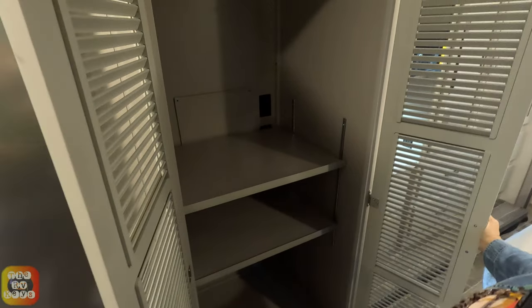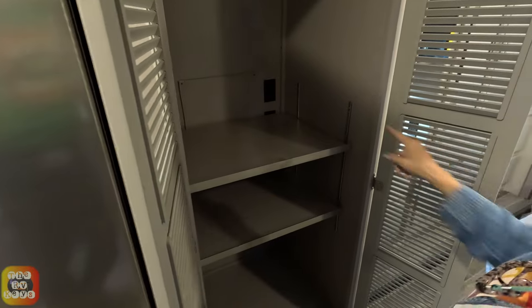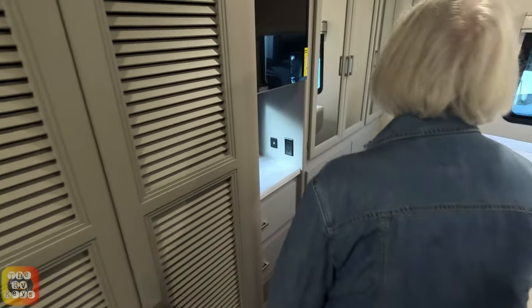Okay, we have an area that is a wardrobe with a couple adjustable shelves, but it also is prepped, as you can see in the back, for a washer and dryer. Keep trying to figure out what that beep is. I cannot figure it out.